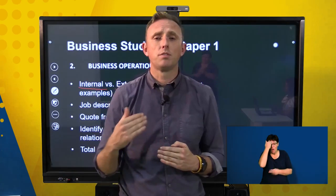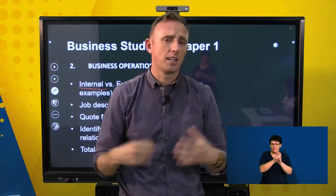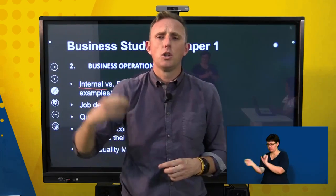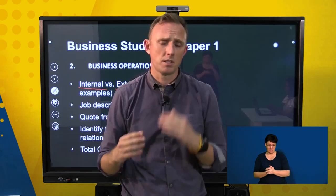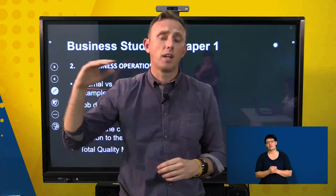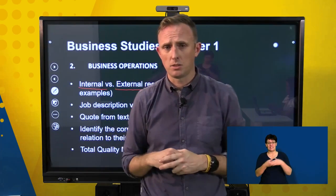You need to know your different recruitment methods. If you look at internal, you might have a workplace email that goes around advertising a particular position. It might be a workplace board. Where if you look at external recruitment, you might be using recruitment agencies. You might be advertising in different publications about the position that is open there. So make sure that you know the difference between the two, internal and external, and you can give examples for both. And that you know the advantages and disadvantages for both. It's quite a common question. It can be in your essay, or it could be in a Section B question as well.